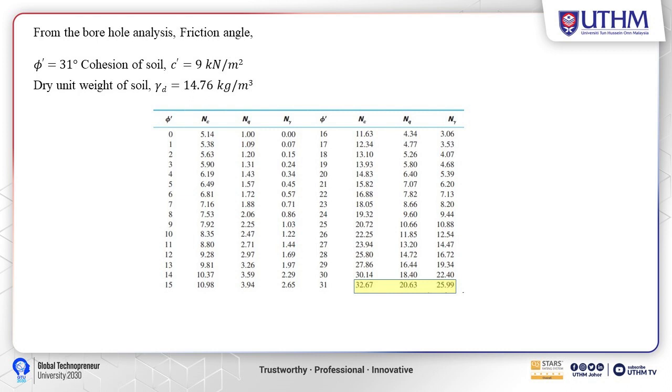Okay, for the borehole analysis, we are able to get the value for the friction angle, which is 31 degrees, the cohesion of soil 9 kN per meter square, and dry unit weight of soil, which is 14.67 kN per meter cube. The most important value that we get is the friction angle of the soil, which is 31 degrees.